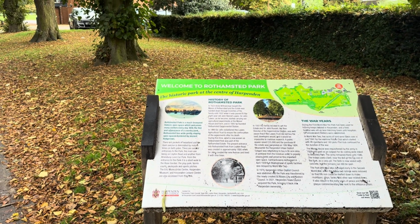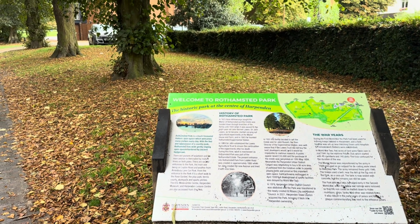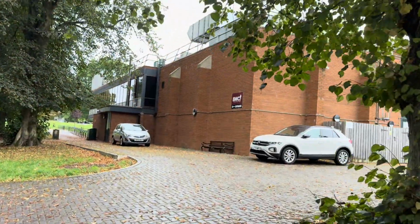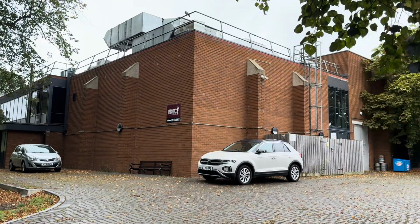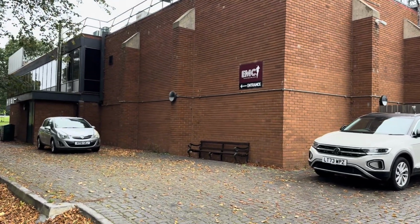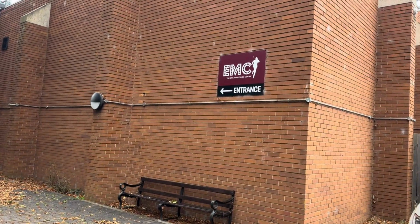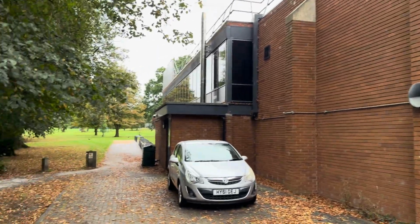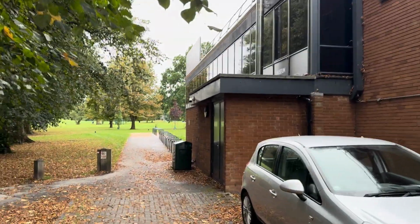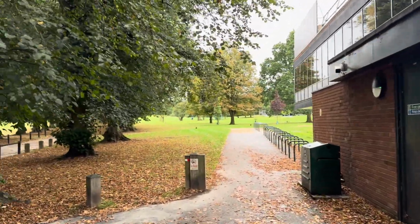Good description of when it was turned into a park and where we are in that park. This slightly mere looking building, I guess you could say, which is a museum, is the Eric Morecambe Centre. And for those of you of a certain age or older, you'll know exactly who that is.